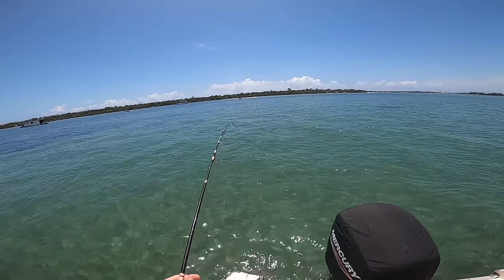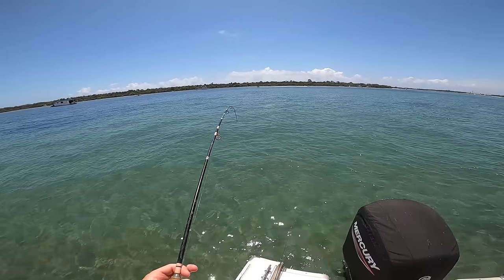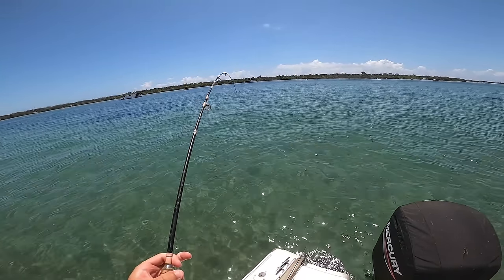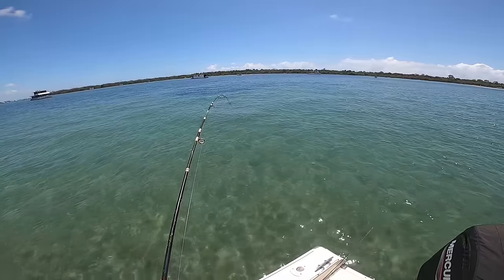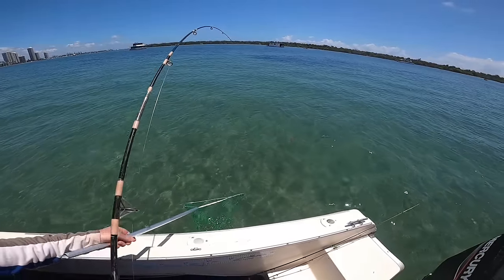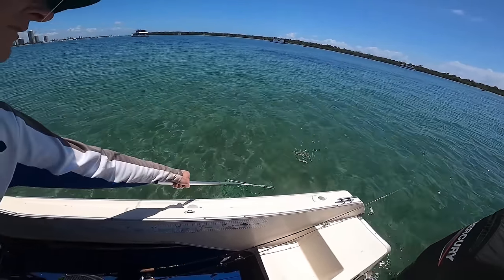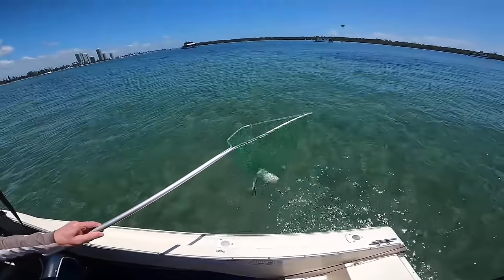Need the net or you're right? Oh yeah. Okay. Oh, it's a flathead. Oh, is it? Yeah, might be legal. It's a bit bigger. Oh, it's maybe close. I don't think so. Maybe not. Oh, yeah, you'll go close. There we go. He'll go close.